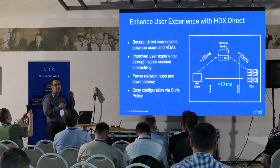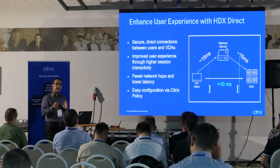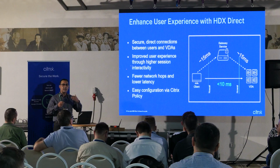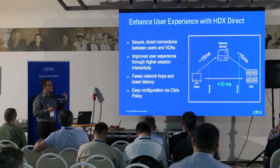Right now, about HDX, we have also improved our HDX protocol. You don't have to make any policies around your network, even if you have double hops or you change some MTUs. HDX can do that automatically. So it's much more improved than you used to know it in the past.